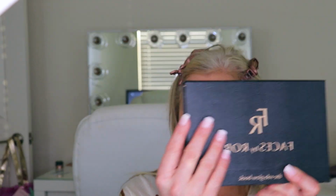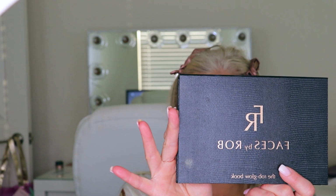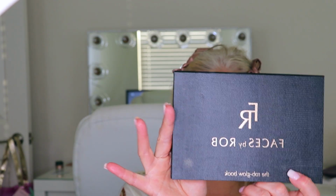I think this is an amazing book because you can grab and go with this. You can bring this anywhere and everywhere if you're traveling. It's absolutely a beautiful palette. Again, it's this textured, kind of alligator textured book, and it says Faces by Rob, the Rob Glow Book in gold. Inside, it's got a very nice mirror. I'm not going to blind you guys, but it does have a nice mirror.